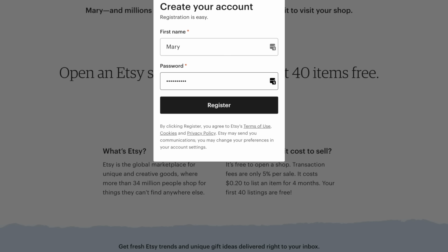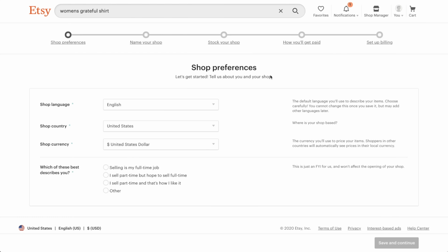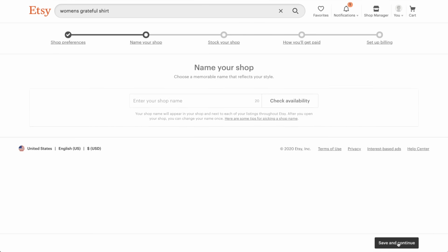When you sign up, you can use either your Google, Apple, or Facebook accounts or create one by email, and then it will guide you through the entire process. It's really simple to open your first shop. You will just set up your preferences. If you are in the US, you will select the country, your language, and how you want to get paid, currency, and then you will go to the all-important naming of your shop.